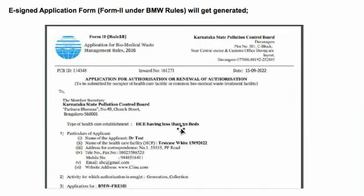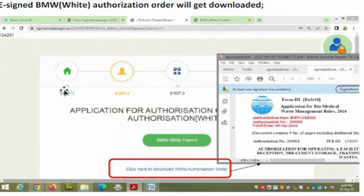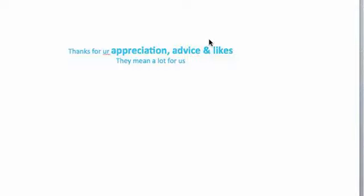If at all you feel the need to make some corrections, you may have to visit your regional office and request the authorities to make corrections. After this, wait for your application to be scrutinized. Don't ask me how many days. It depends. Okay, till this icon appears, then you click on it. Your authorization appears here. You can download and use it for your various purposes. Okay, then this is important for us. Thank you.